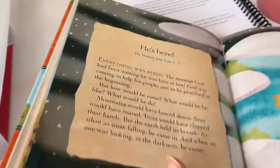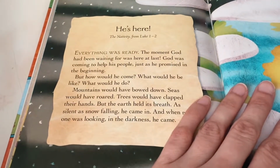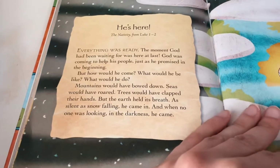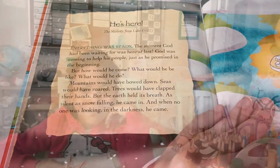The story from Luke 1. He's here. Everything was ready. The moment God had been waiting for was here at last. God was coming to help his people just as he promised in the beginning. Focus on traditions and relationships and making memories and showing God's love to everyone around us.